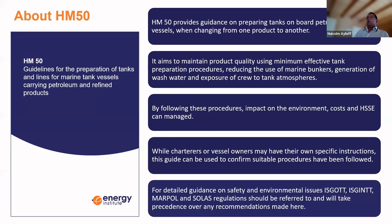Why should we be looking at HM50? Well, as well as the guidance we've given above, it's actually a free document. So anyone who's a registered user with the EI, anyone who's a member who's got an EI account, can just download HM50 and benefit from the advice that's in it. Okay, next slide then please, Amy.